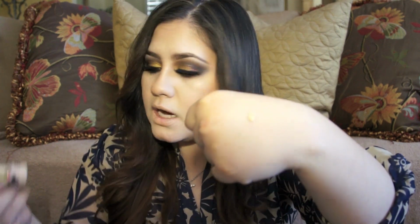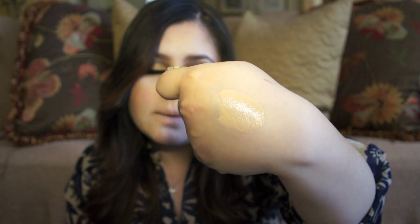So the first product that I wanted to review was the Hydra Foundation. This one is in 35 ml, and it's pretty good size for the price, being that it is very pigmented. Although it is watery, it is very, very good with coverage. So I'm just going to show you on the back of my hand. This is color number 03, and I'm just going to blend it out for you. See that? So it does cover really well. It has a good payoff. Right now you see it shiny, but it is oil-free, silicone-free, paraben-free, and fragrance-free. It does set, and it'll be good for hours to come.